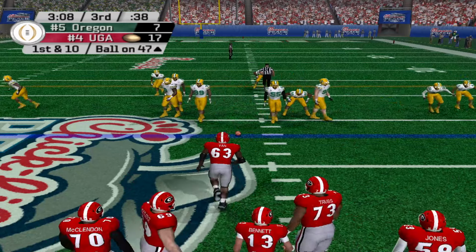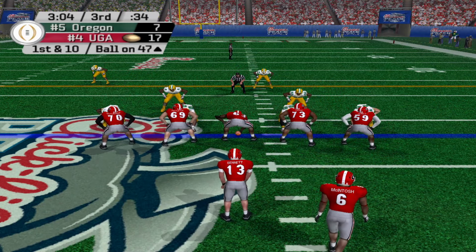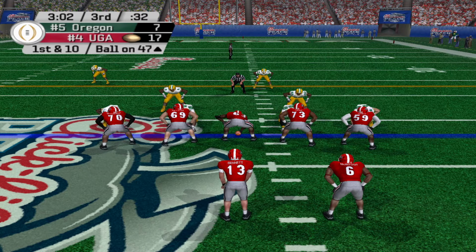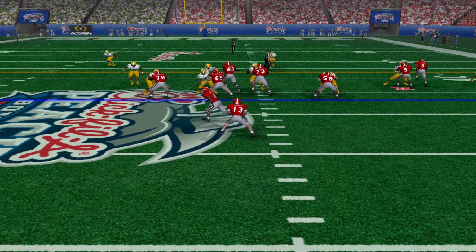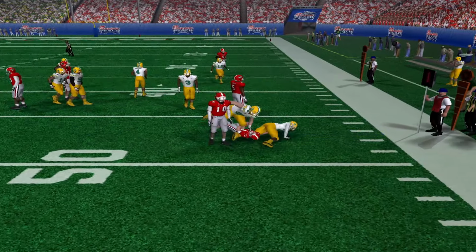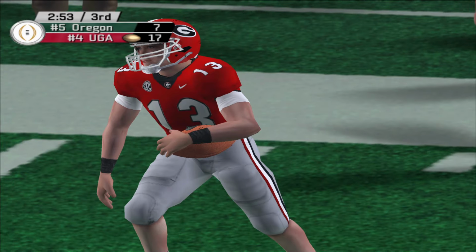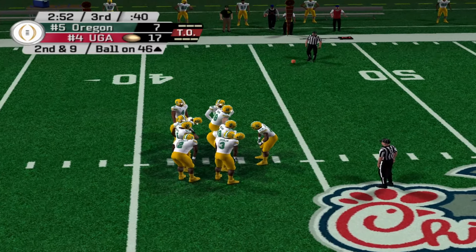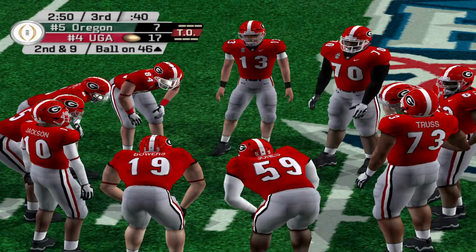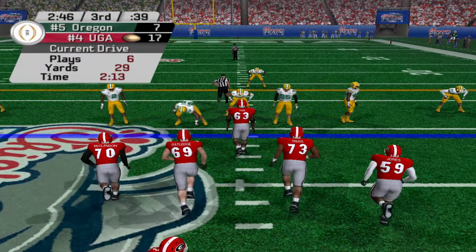It's first and 10, and this is the sixth play of the drive. Ball on the 47-yard line. They line up in the shotgun. Bennett on the option. And down he goes. A gain of a yard on the quarterback keeper. Second and nine. Ball on the 46-yard line.